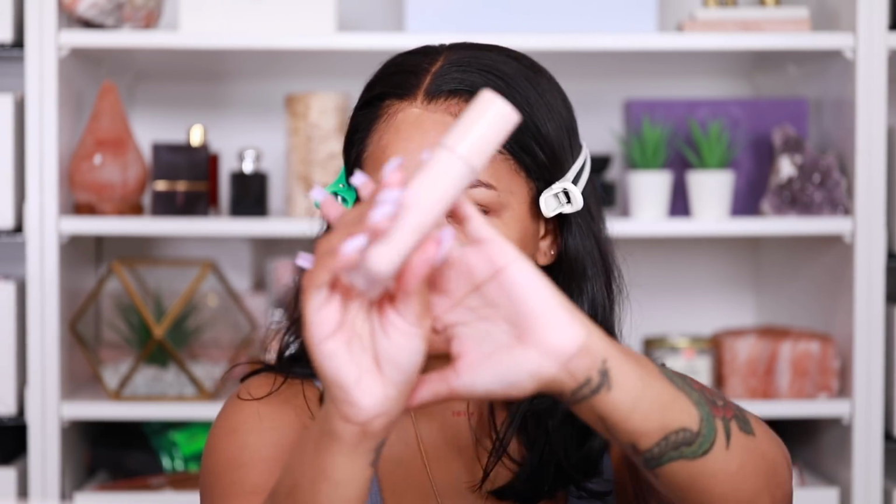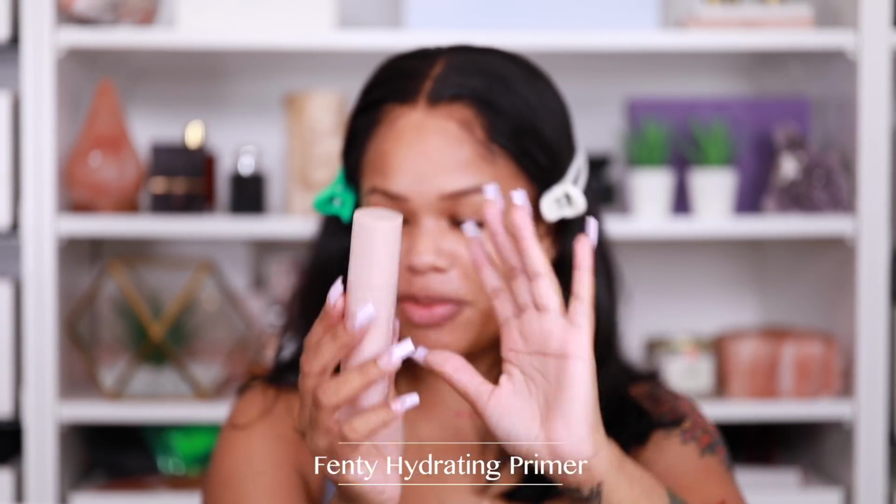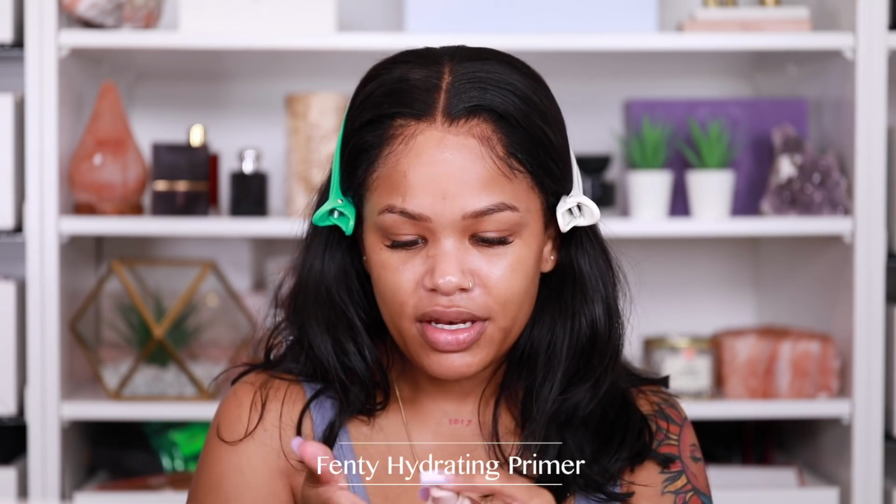So to prime, I'm using this Fenty Hydrating Primer. It's pretty bright, so it won't show up too much on my camera, but that's what I'm using. I'll take like 2 pumps of that. Ignore my lace, I'm gonna fix that later. I feel like you can kind of see it, I don't like that. I don't know what I'm gonna do.